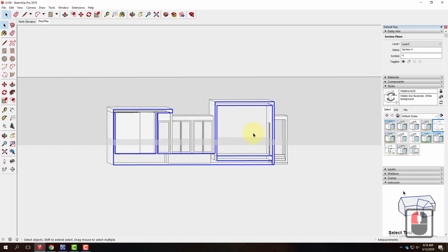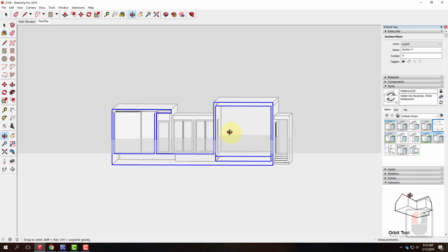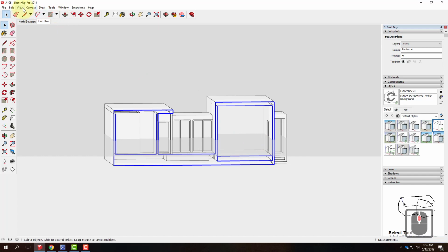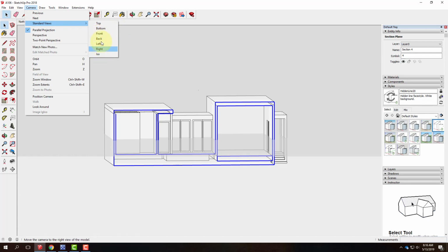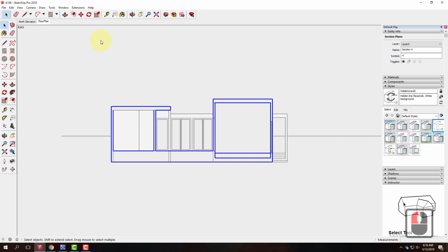And this still isn't quite oriented correctly, even though I'm in parallel projection. So I may have better luck if I actually switch into my standard views and I look at either the front, back, left, or right view. Let me try the back view. I think that was it, yeah, based on my orientation. So now I'm looking at this as a sectional view.